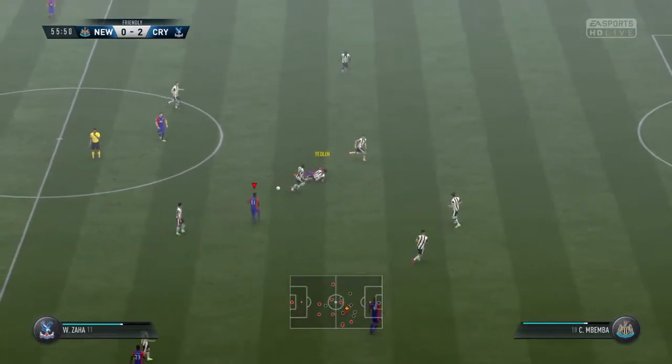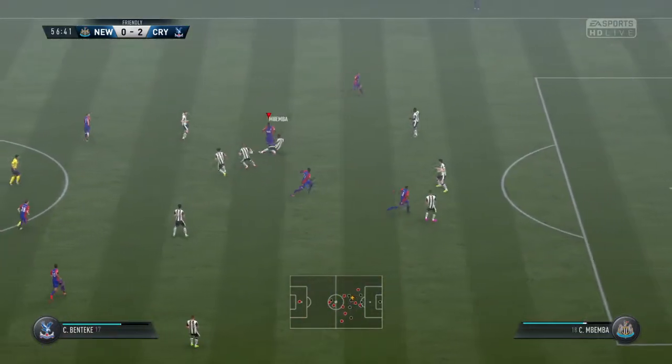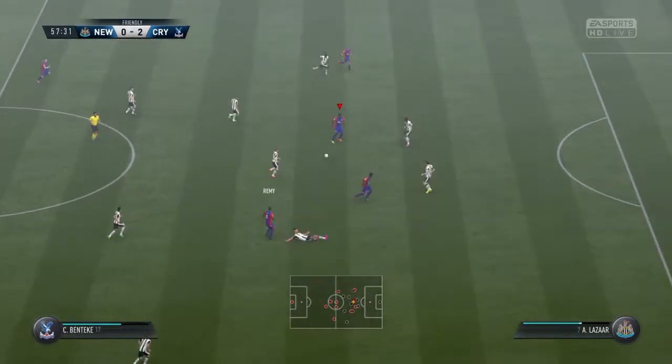Benteke. Well, the referee's got to give that. Will he produce another card for this player? Good position. They've worked this attack very well into a quite a dangerous position now. Remy.